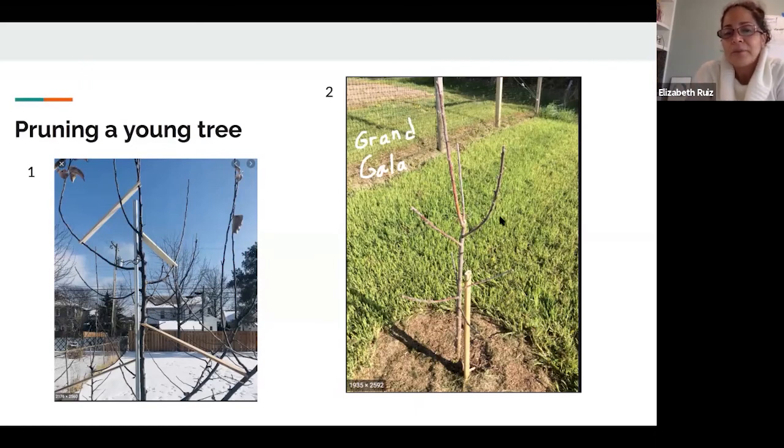In this case, for example, the pruning was already done. So they did reduce. Looking at the structure, I'm seeing a nice distribution around, from my first main scaffolds to my second main scaffolds. The only thing is, I don't know why they left this one here. If anything, I will cut it short.